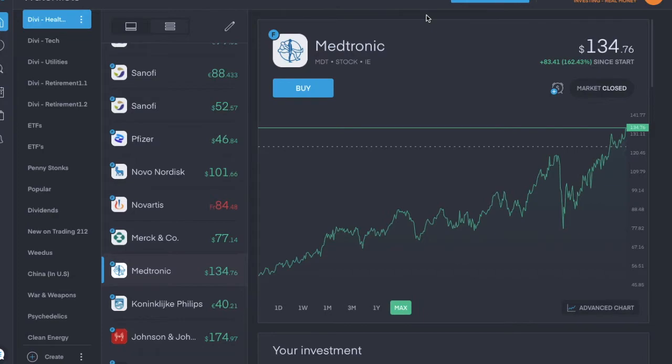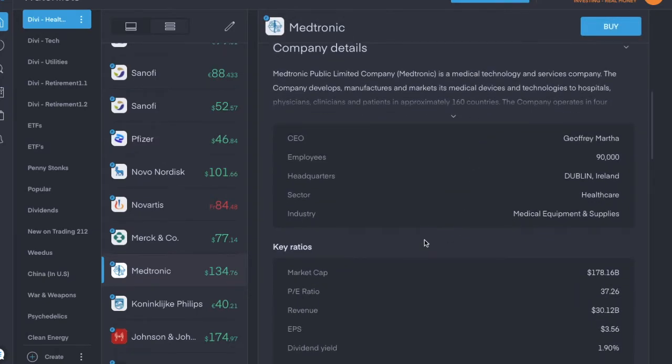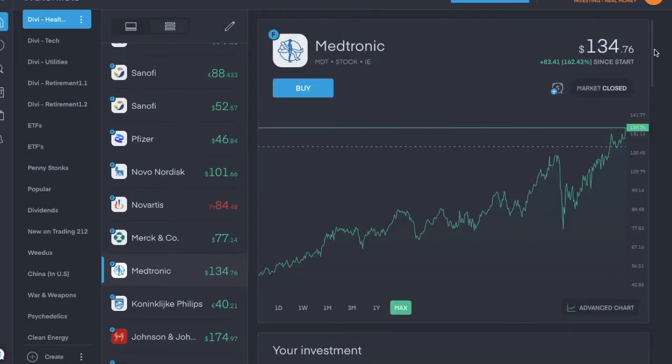Next is Medtronic, ticker symbol is MEDT. So this is on the Irish Stock Exchange for some reason, but it's in dollars. Maybe that's a mistake. It's trading for about $135 per share today. It's a medical technology and services company, so it's in the medical equipment and supplies industry. But its headquarters is in Dublin, in Ireland. So, Irish company, but on the American Stock Exchange.